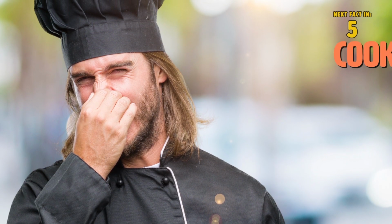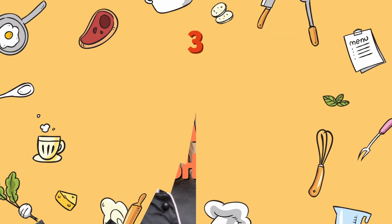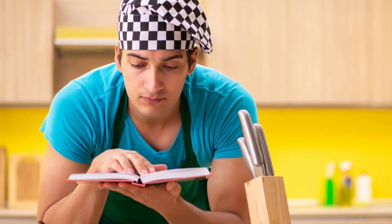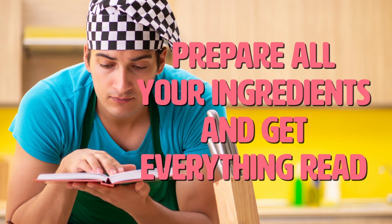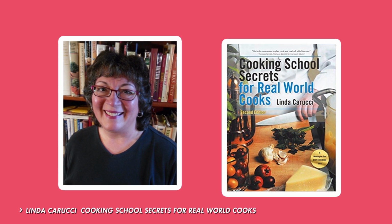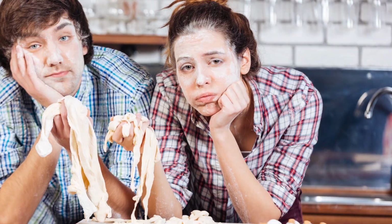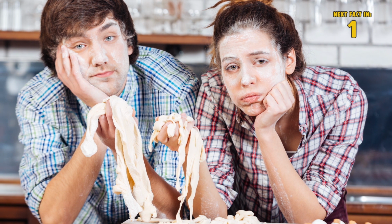Now that you know the top 15 cooking tricks from professional chefs, here are cooking mistakes that chefs say everyone should avoid. Number 3. Always read the recipe before you start cooking. Before you start cooking, you should always make sure to read the entire recipe. This way you can prepare all your ingredients and get everything ready. According to Linda Carucci, author of Cooking School Secrets for Real-World Cooks, reading the entire recipe is the only way to make sure that the meal will be successful. When you don't read over the full recipe before cooking, you can miss crucial details, which can mess up your entire dish.